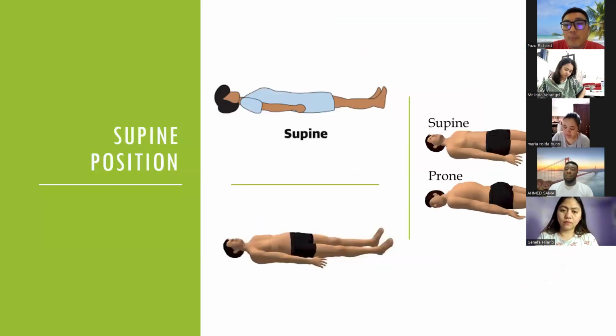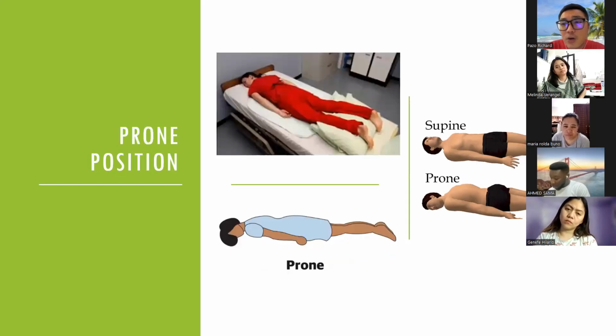Okay. Number 1 position, this is called the supine position. Para lang matandaan ninyo so that you can remember, imagine your spine or your spinal column, okay? If you sleep like this on your back, it's called supine position, okay? So you start applying these terms already in your day-to-day life. Supine, spine, supine, okay? The opposite of supine is called prone position, okay? Parang nakatalikod or nakadapa. Prone position, opposite is supine position, okay?